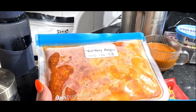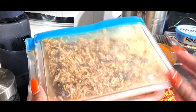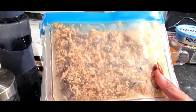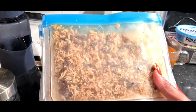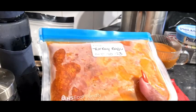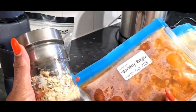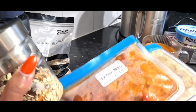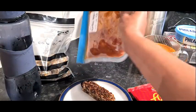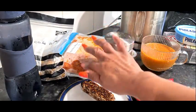I'm going to leave it out to defrost, and then with it I'm going to have this, which is some leftover Caribbean rice and peas. Absolutely delicious. This is going to be quite a big meal. So with these two and also my overnight oats, that is going to be really, really filling. So that's going to be my second meal, which is my first meal, second meal.